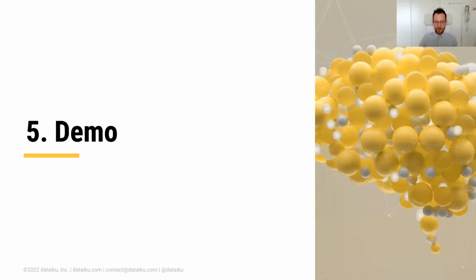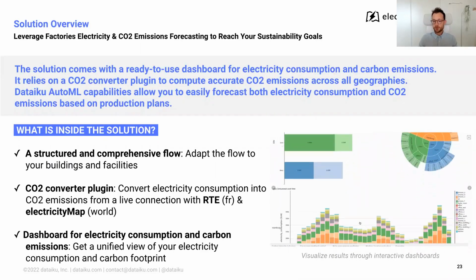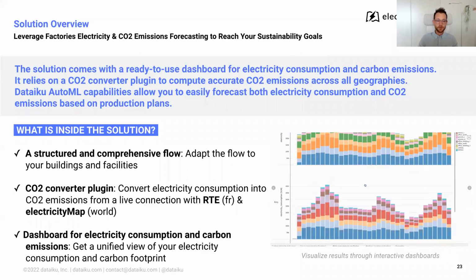Thank you, Liv. So yeah, now I will walk you through the demo of how this partnership is actually concretely done in Dataiku. So we have released this solution. Walk you through this solution just after, but a few slides before, of course.